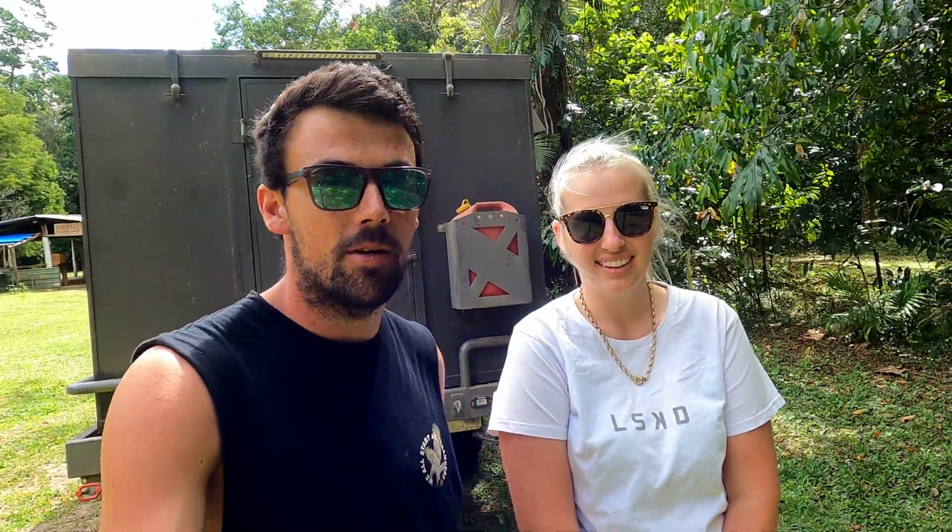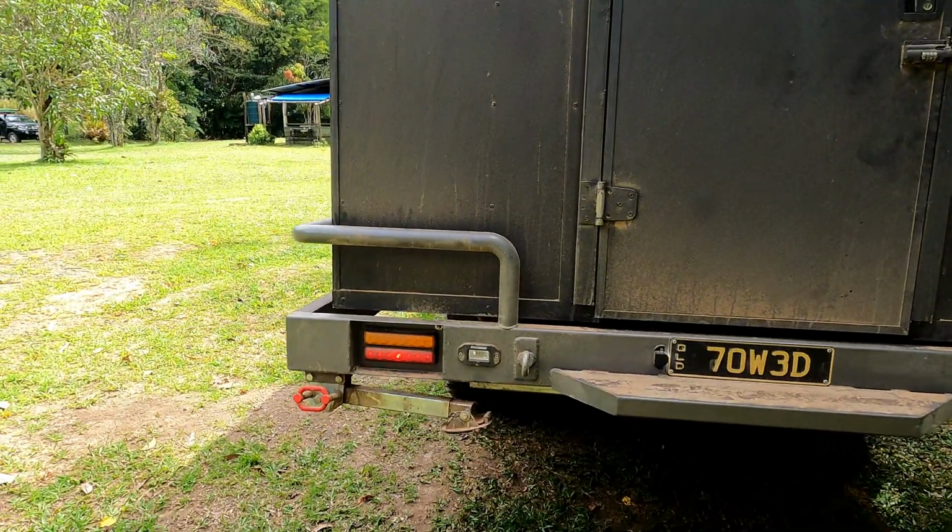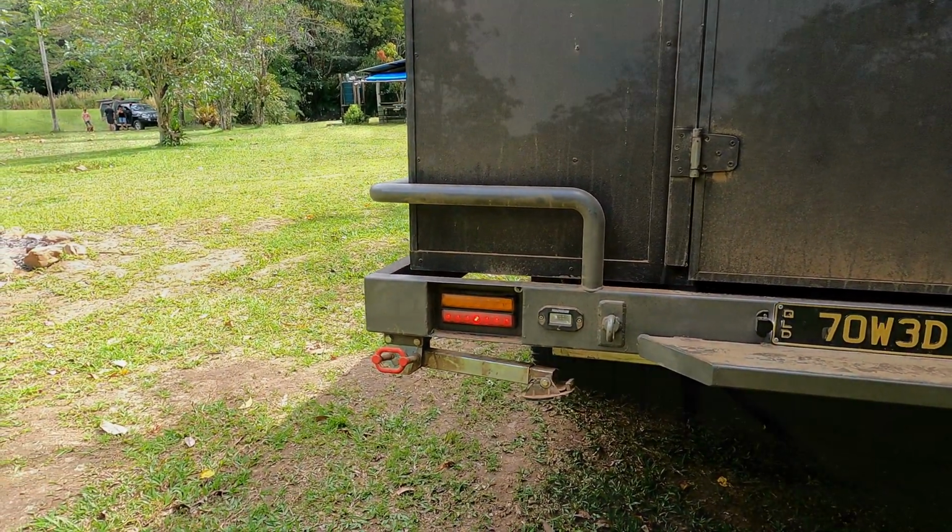But first we have to have a beer and cool down, because we have just exited the worst part of the Creb Track, heading north towards Cooktown. So the trailer is all in one piece, it's all still alive except for bending one stabiliser, but we can fix that as we go.